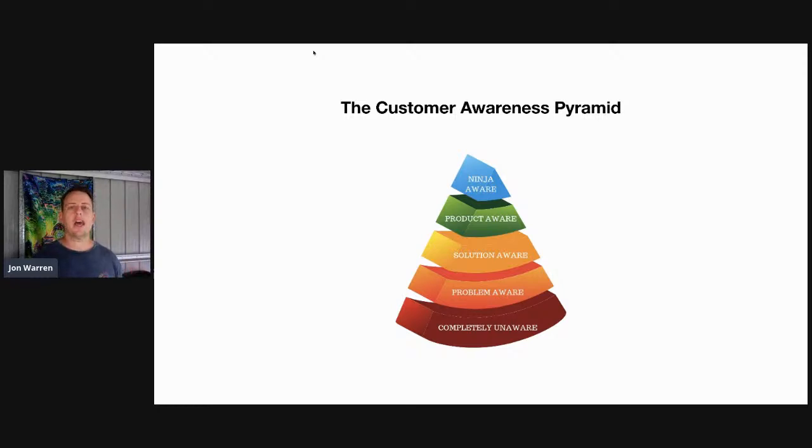And we're going to start with this, and it's the customer awareness pyramid. Now, you may or may not have seen this before, or you may not be aware of this. It's basically, if we're looking at it, imagine a pyramid, and that pyramid is broken into segments. And so a pyramid is, of course, larger at the bottom than it is at the top. At the top is where it gets nice and pointy.